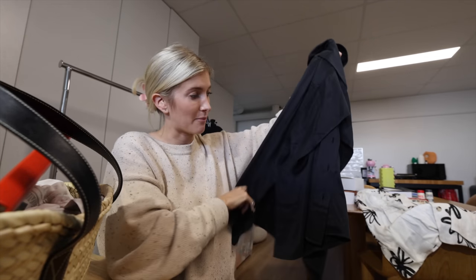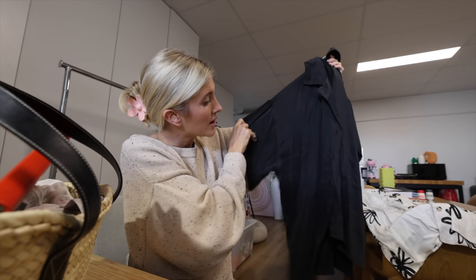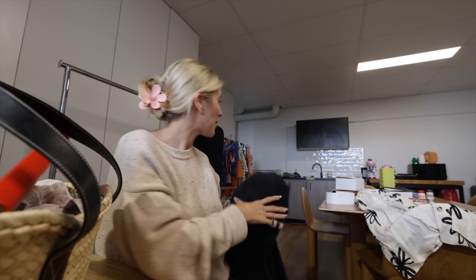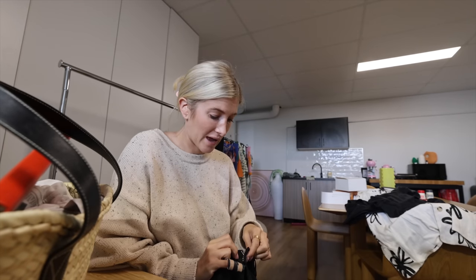So this is a sample. It's not quite right. The sleeve wasn't made right on it, which is a bit annoying, but we really love the fabric and the rest of it's really good. So I just wanted to give you guys that little sneak peek. There is matching pants, which I just had on with a little cami.